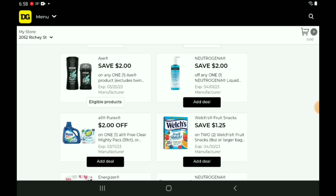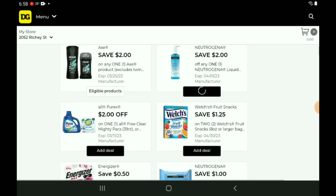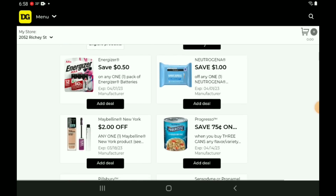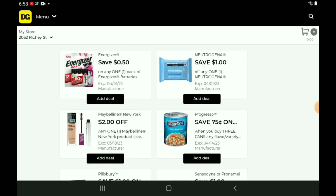We have a 2 off 1 for the Neutrogena. This works on the face cleanser, priced at $5.15. After the coupon, you're going to pay $3.15. Alright, 2 off 1 for the All in Purex. We have Welch's Fruit Snacks. 50 cents off 1 for the Energizer batteries.